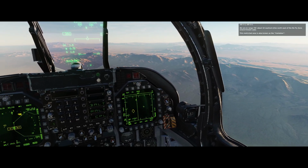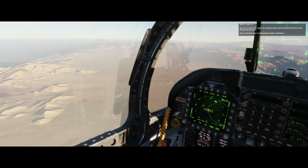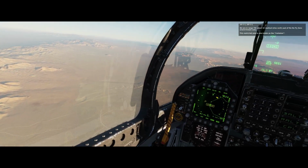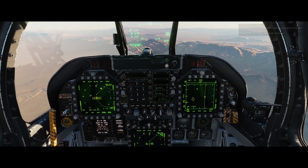Uzi 1-1, Uzi 2-1. We are in range, 74C, about 10 nautical miles northeast of the no-fly zone around Groom Lake. This restricted area is also known as the container.